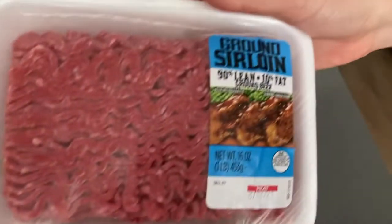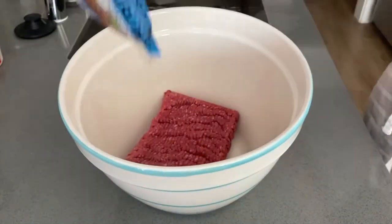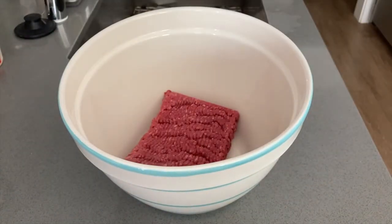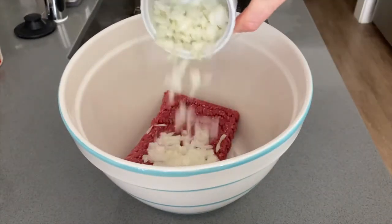For Thursday's dinner, I actually prepped some meatballs the day before so that I could just put them in the crock pot in the morning. And so I'm just going to show you what I added to the meatballs, but basically you can just watch. So I'm going to play some music now.